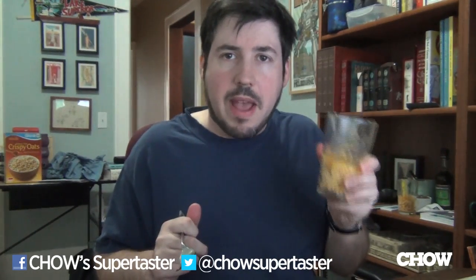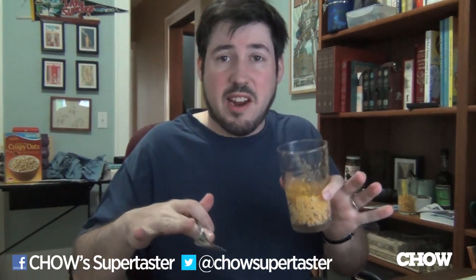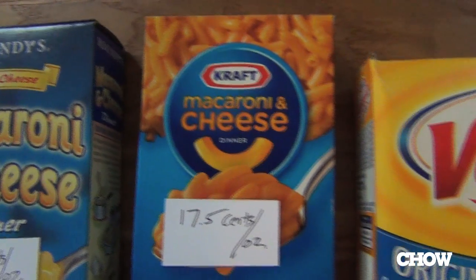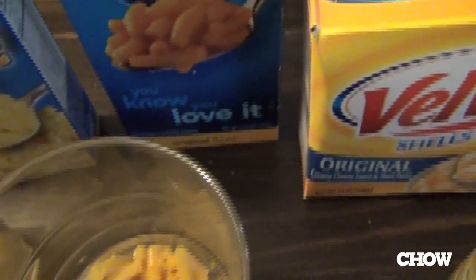The next mac and cheese we're going to go with is Kraft, 17.5 cents per ounce. This is the standard. This is Kraft Dinner up in Canada. This is what everybody knows is mac and cheese. Let's give it a shot. It's balanced. It's not overly salty. It's a really simple, clean flavor. It'd be easy to jazz this up with some herbs or some bacon or broccoli or whatever kind of flavoring you wanted to add. It's classic for a reason. I give this a solid 9 out of 10.